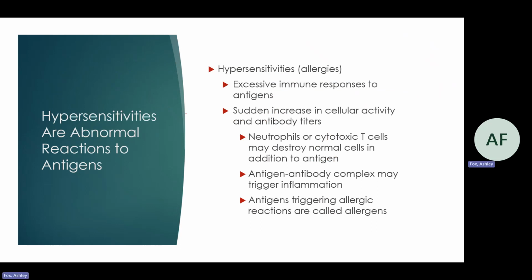So we have immunodeficiencies, we have autoimmune. This is hypersensitivities, meaning it's going to be an extreme or increased immune response to an antigen, and oftentimes these are going to be allergies. So pollen can be an antigen, but usually it's not something that we really need to cause a lot of inflammation and cause a lot of immune reaction. But with allergies, we do.